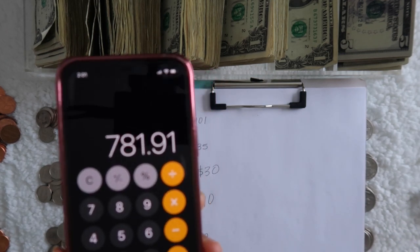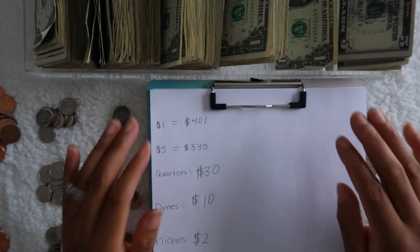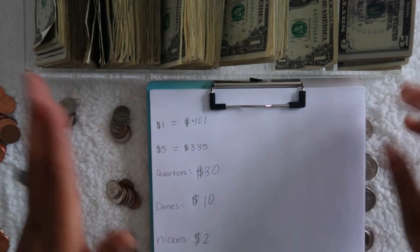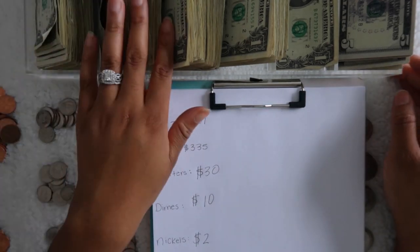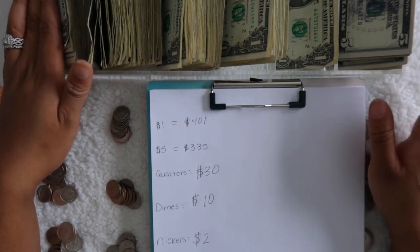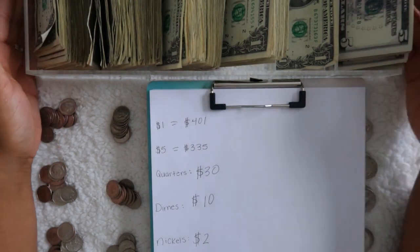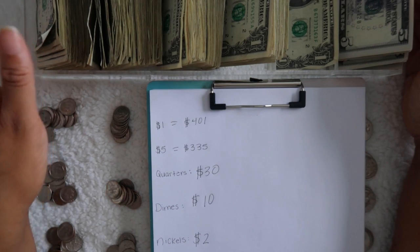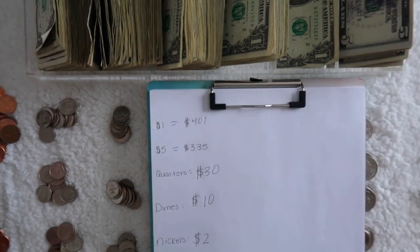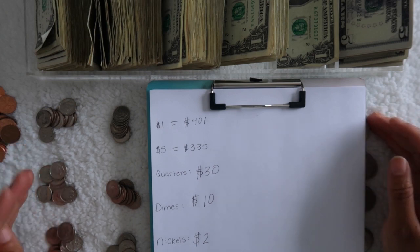$781.91. OMG. I am so shocked at this amount, you guys. The reason why I am shocked is because I was not consistently saving my $1 bills and my $5 bills. If I was consistent, this would have been so much more, but I'm so happy with the amount. I was not expecting to have saved almost $800 based off of me not being consistent. And I'm also shocked about the amount of quarters that I saved. $30 in quarters, that's nice.